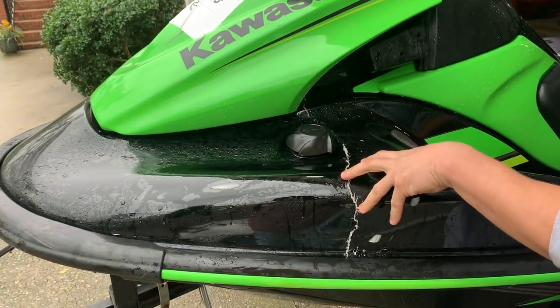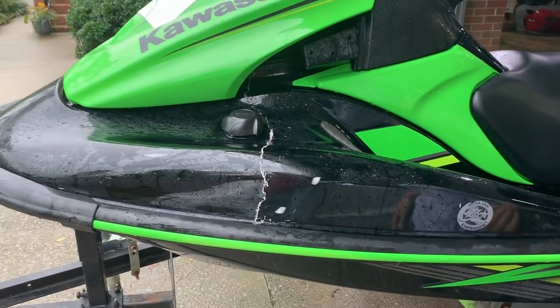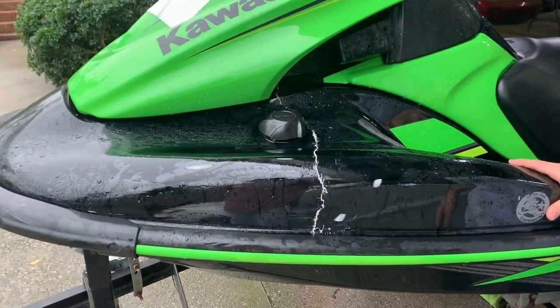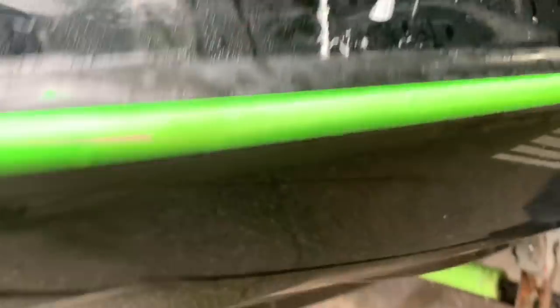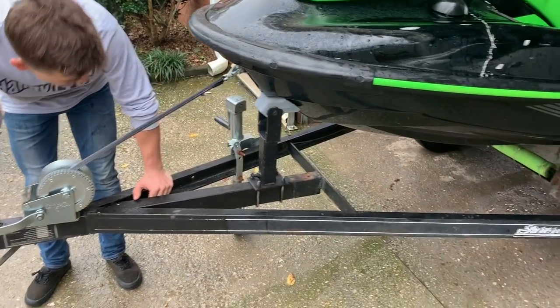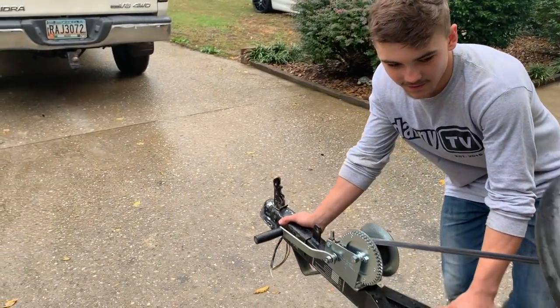This right here is pretty much the biggest damage here, and this has no effect to driving the JetSki, honestly. I wouldn't do any kind of jumping or anything, but we could go take it out, take it nice and easy, because that crack stops right over there where this molding is. And that right there is all nice and reinforced. Let's go ahead and hook this up to the truck and take it out for a quick spin. Let's do it, man.